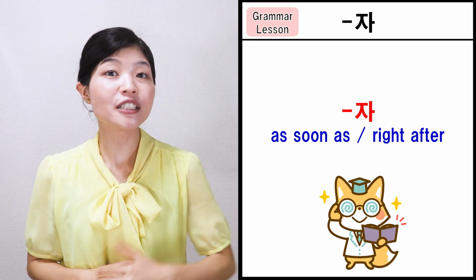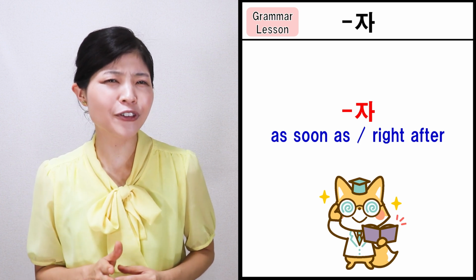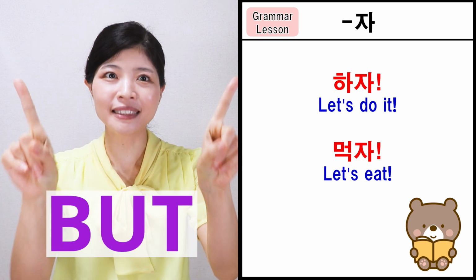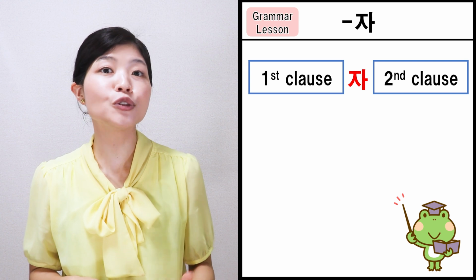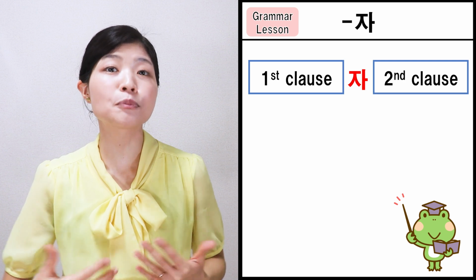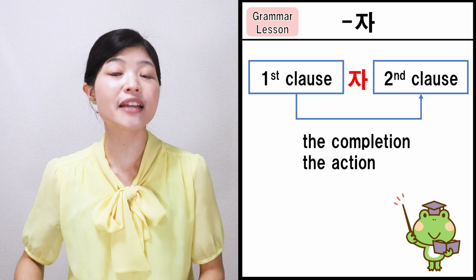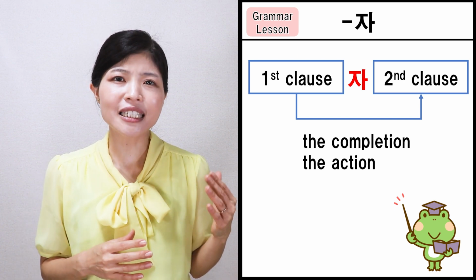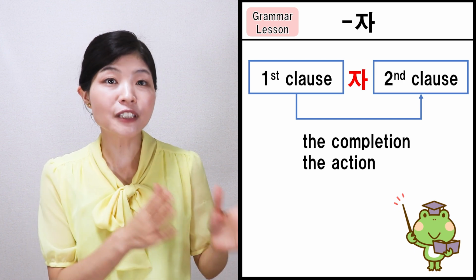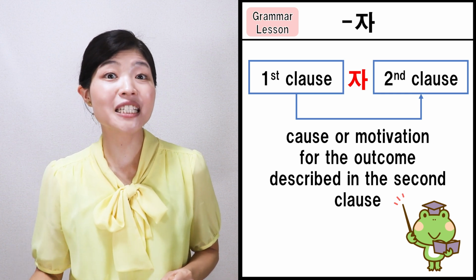The very first grammar, 자, means as soon as, right after. As soon as you see 자, some of you may have thought of the grammar 하자, let's do it. 먹자, let's eat. But this time the grammar is not an expression used at the end of a sentence to invite someone. It is used in the middle of a sentence to express an action in the second clause that happens right after the completion of the action in the first clause. In addition, you use this expression when the two actions are closely related, with the action in the first clause serving as the cause or motivation for the outcome described in the second clause.